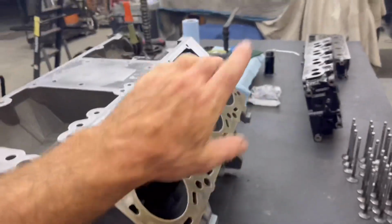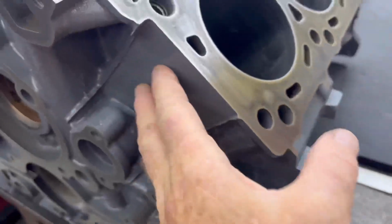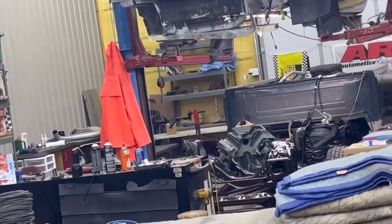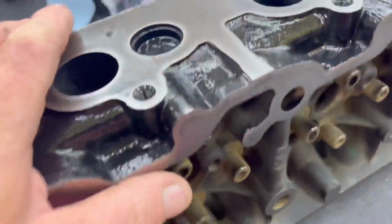So this is gonna go over there, get surfaced, and then come over here and get honed. And then it'll go back there and get washed. Hopefully it doesn't kill this paint. And then it'll go way over there and get built. Cylinder heads. The cylinder heads have not had nothing done to them.